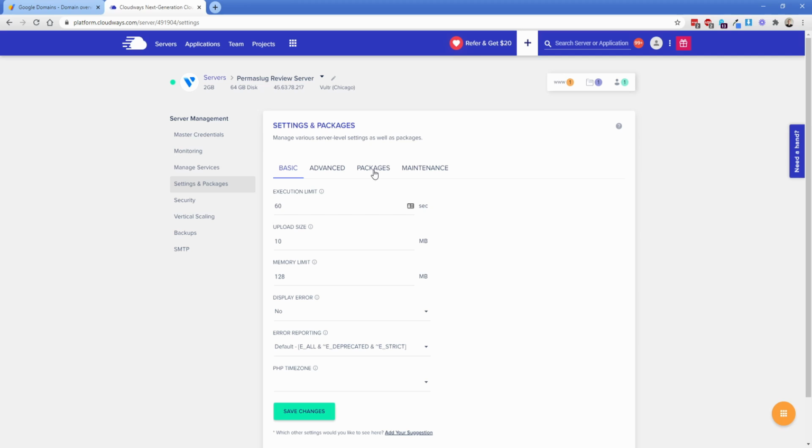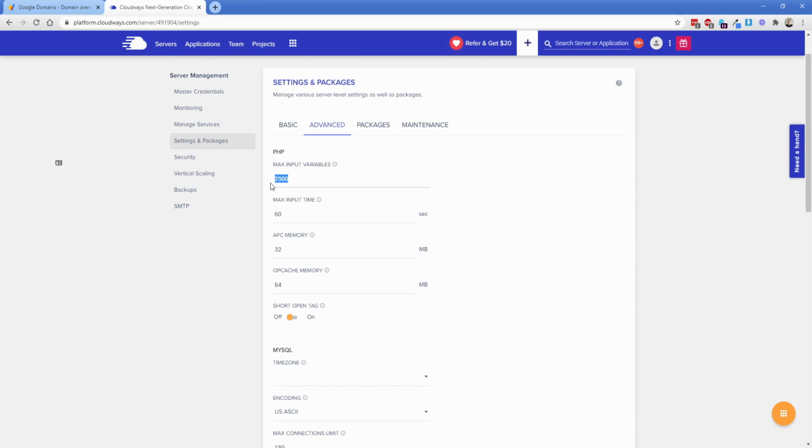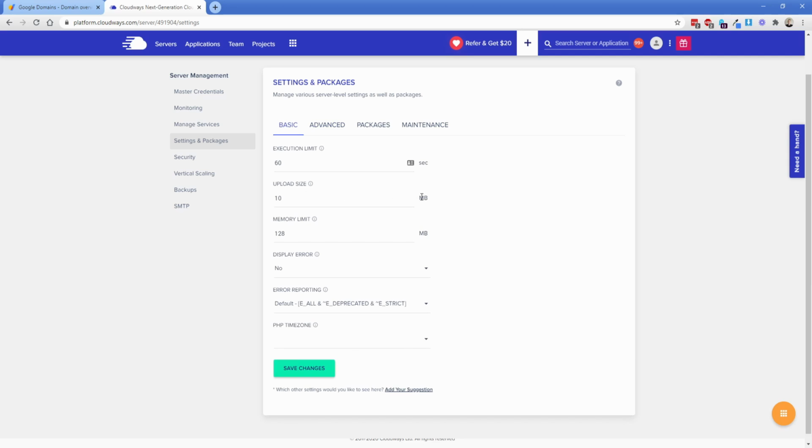More what I care about is in the Packages tab, but let's take a look at the advanced screen here. So max input vars, if you want to change that for like a WP All Import script that you're running, you can change that. Sometimes you'll need to change max input time. You can see you can bump these numbers up as high as you want. So like 99,000 on both max input time and also some of this other stuff too, like upload size. You can make it as high as you want. Execution limit as high as you want. There's really no reason to put it that high, but if you need to, it's certainly available.